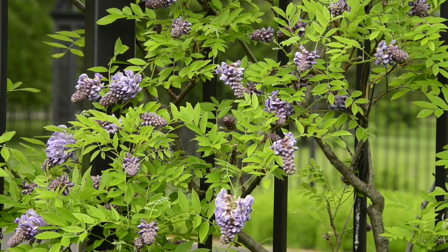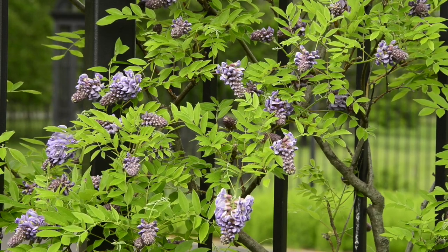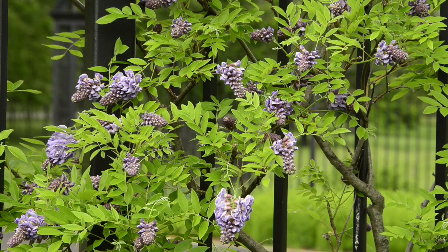There's another species related to this, Wisteria macrostachya, which is also a southeastern species that has a little bit longer inflorescences if you're looking for that substitute.